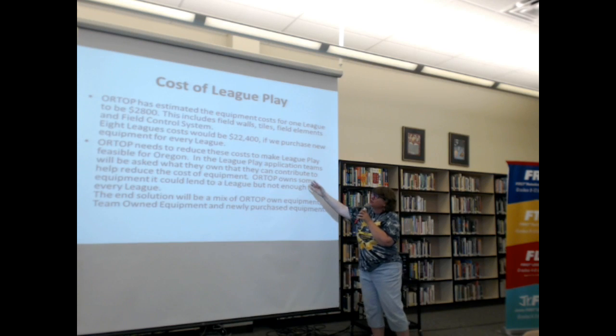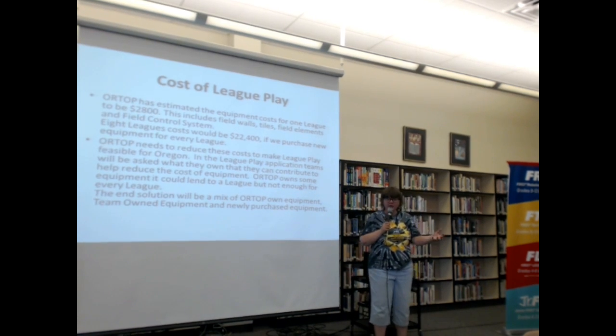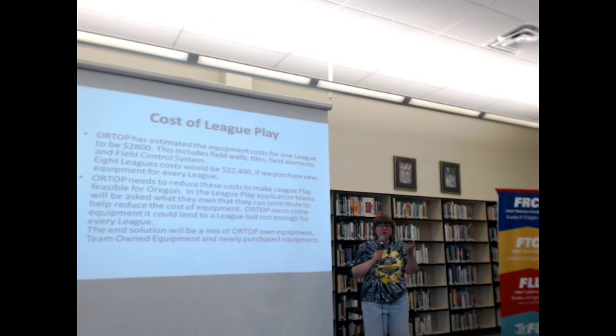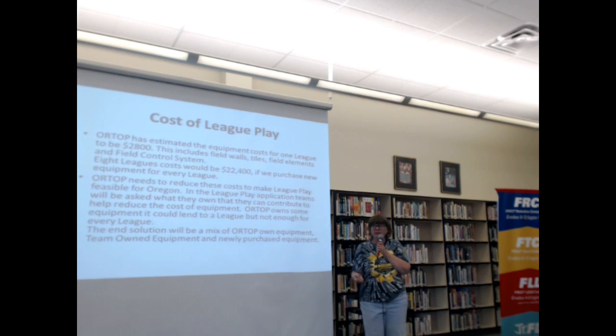But to reduce these costs, we think there may be teams that have already owned fields and field tiles. That will reduce our cost. Maybe you own this or that. So we think that by pooling what we own, what team hosts own, or maybe teams within the league own, and what we can purchase is going to bring down that cost for us to be reasonable. Like the end solution is going to come out.